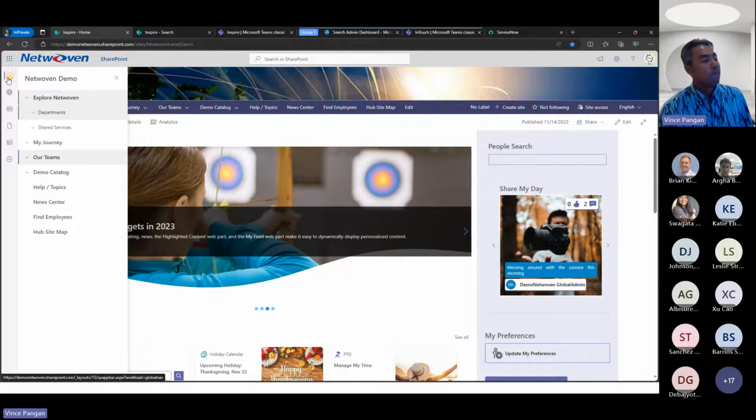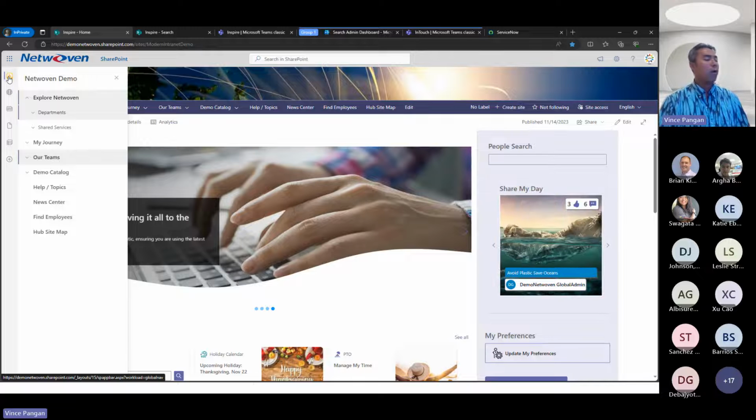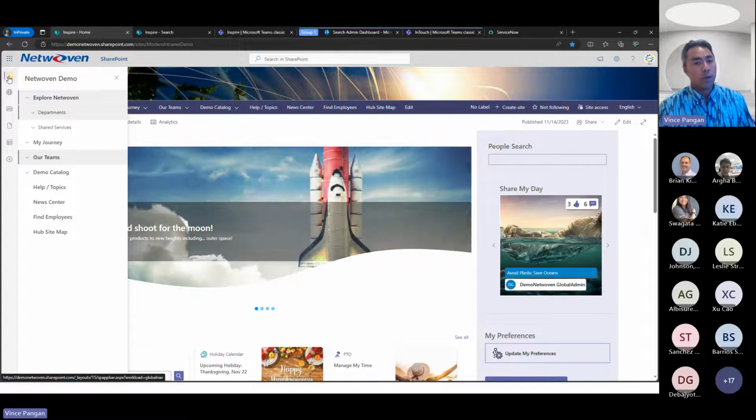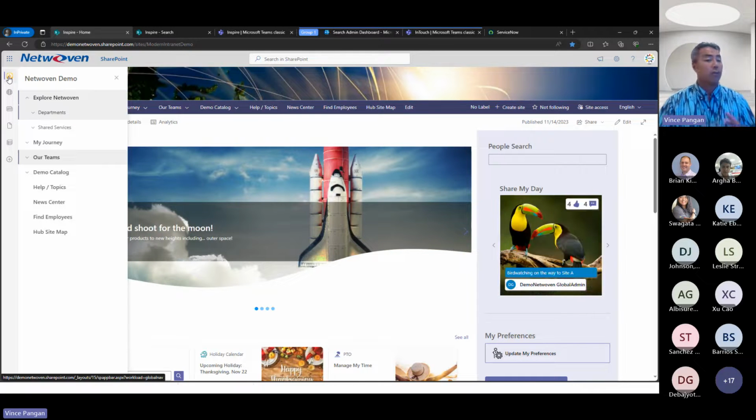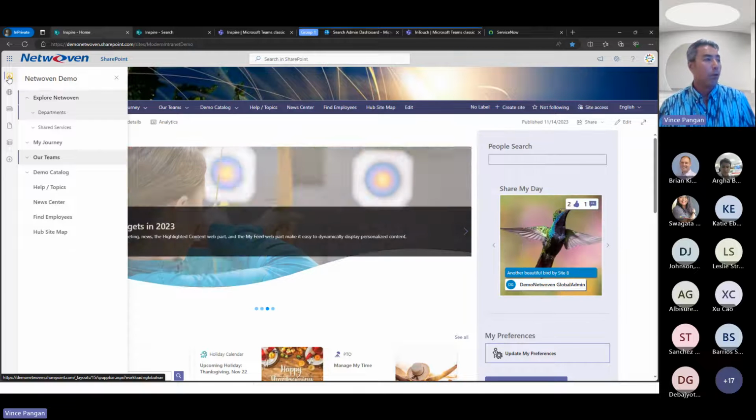when you click on that app, and this navigation will be consistent no matter where you are on SharePoint. You can be in any team site, you can be in any communication site, whether it's project related, intranet related, and even in any hub, and this navigation will stay consistent for you.